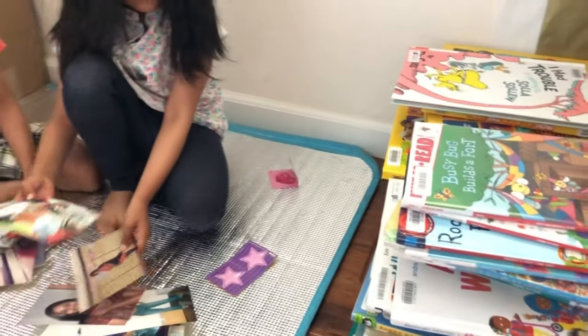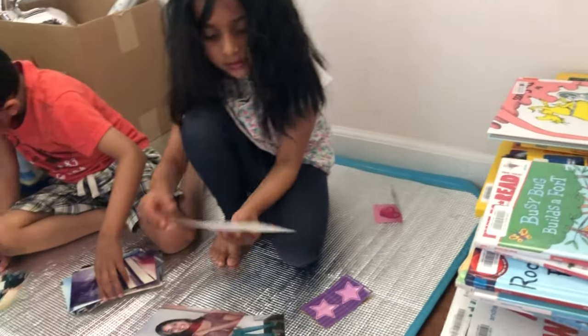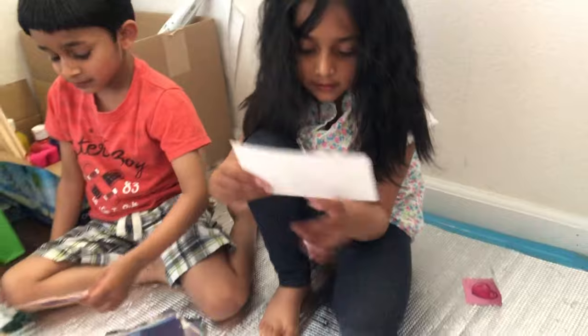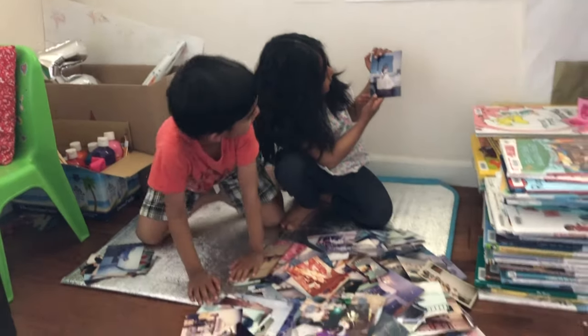No, I'm just cutting my birthday cake. My friends celebrated my birthday. Look at this. Happy birthday. Look how I just lit them. Oh, look at you. Look, so pretty. Thank you.